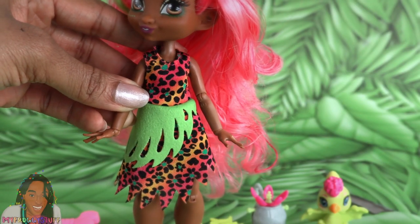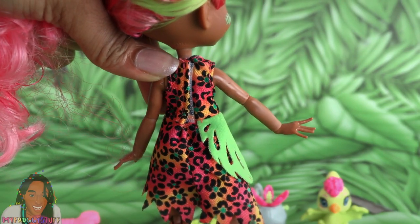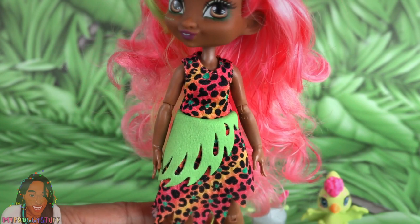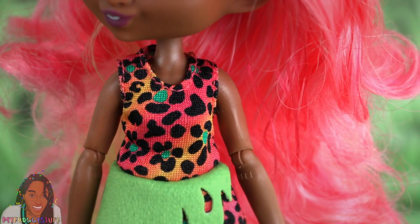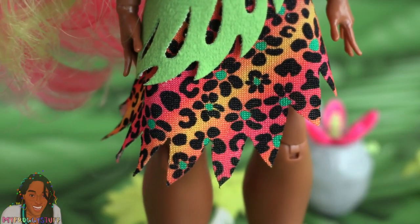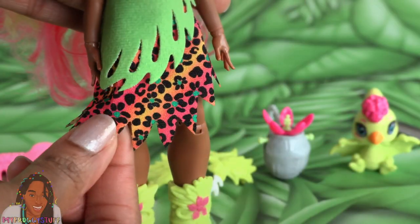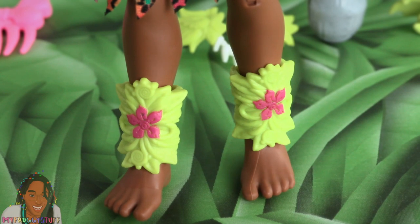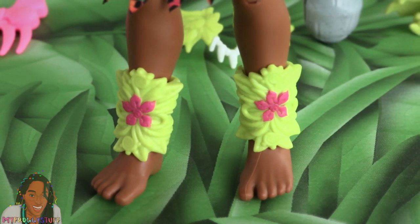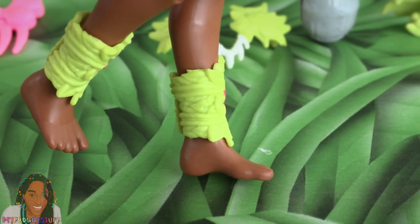She wears a dress that velcros in the back. It's kind of a cheetah flower print with a sunset background. There's a fabric leaf around her waist. The top of the dress is hemmed, and the bottom is like a heat-sealed edge, like a burned polyester. The leaves around her ankles are plastic with painted flowers, and yes, she's barefoot.